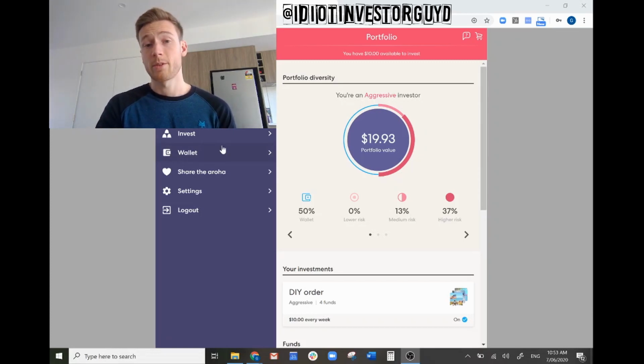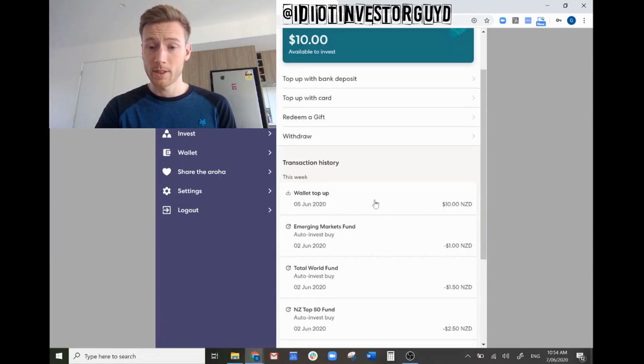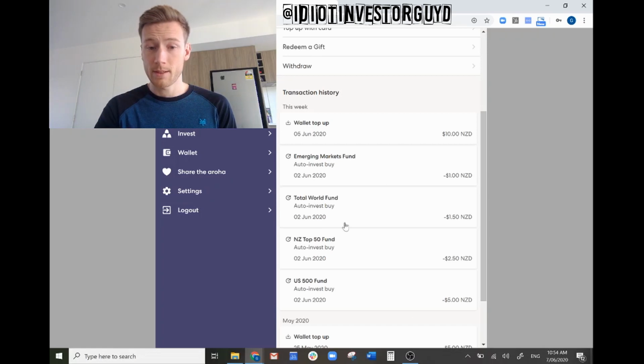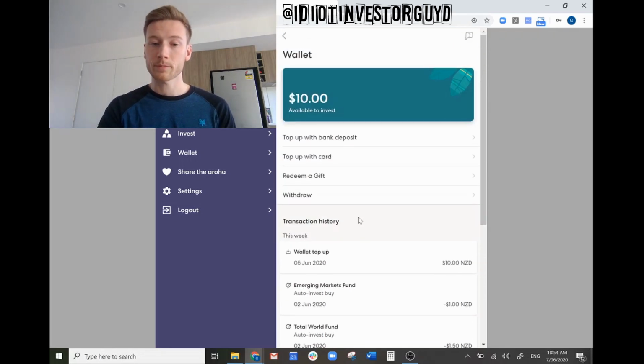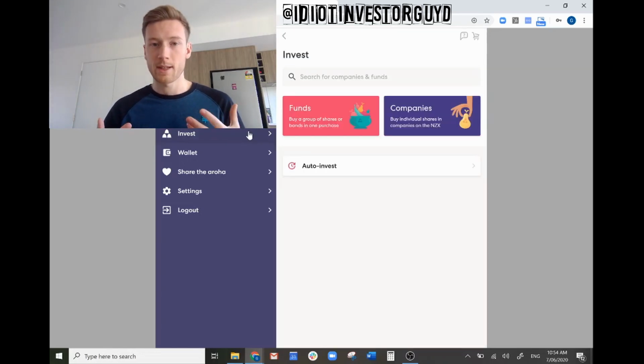So the first thing you'll need to do is go to your wallet. You can see in my wallet I've got $10 because I've set up an automatic payment to come out of my account into Sharesies every week of $10. You can see here, this is my wallet top up, was $10, and I'll take you into this in a second, but this is my automatic investment into a few different funds that I've set up. So if I click on top up with a bank deposit, it gives you the details here. So these are the details you need to put in when depositing from your bank into Sharesies, and you can put these in and save it and set it up to automatically go every week or every month, however you want to be investing.